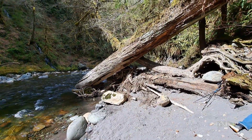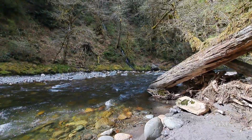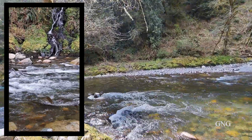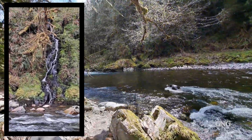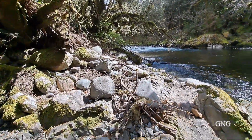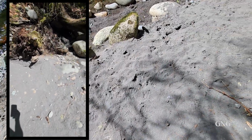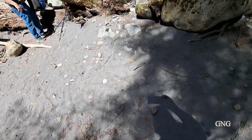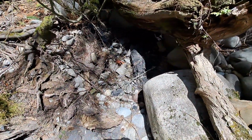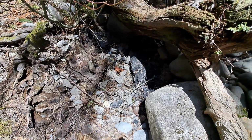Well, we made our way down to the river, and look at that. And a beautiful waterfall over there. It goes all the way up the hill. There's the Carbon River in all its glory. And the quiz of the day is, why might this sand be black? Because of this coal seam back in there. All right, we're going to enjoy the sun for a bit.